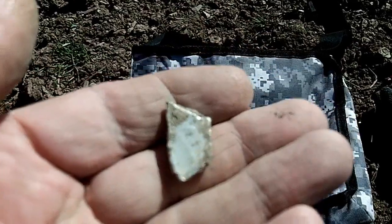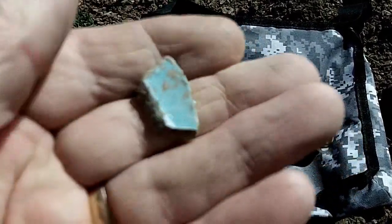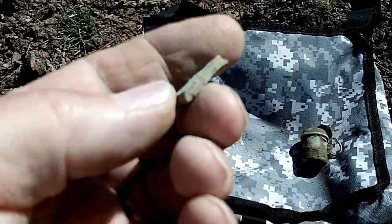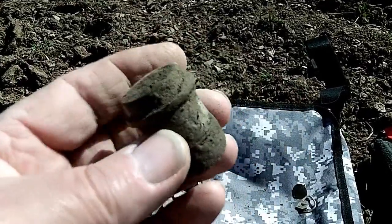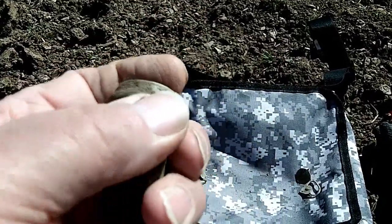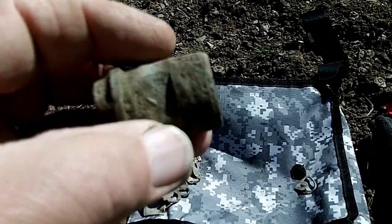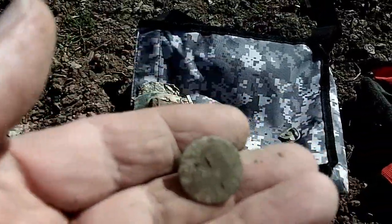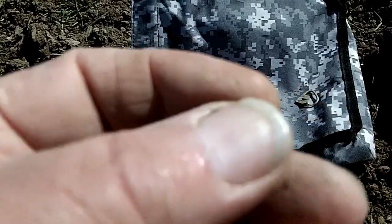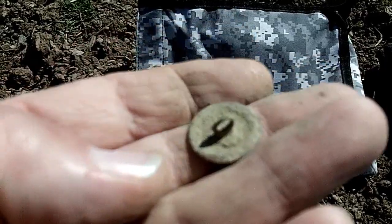Another piece of aluminium, same stuff as the other one, but a slightly different colour. Pipe fitting or some sort of fitting anyway. Brass, big chunk of brass. Shan't be keeping that. There's a screw thread on there. But that will go into the scrap. Best find of the day, a button, flat button.